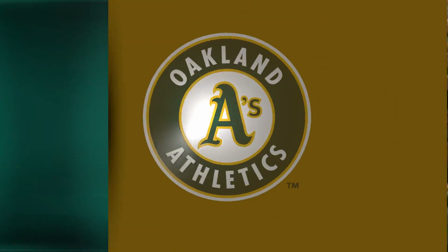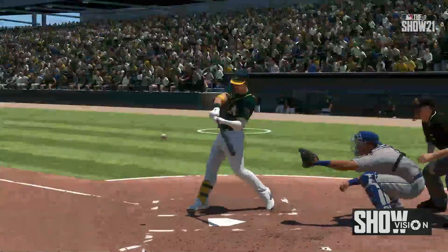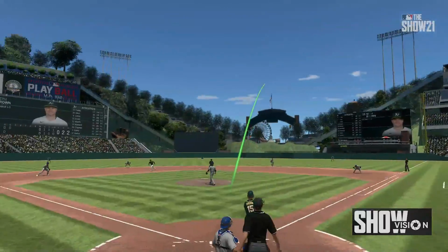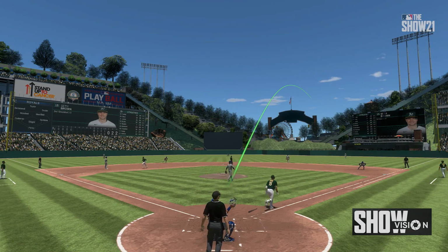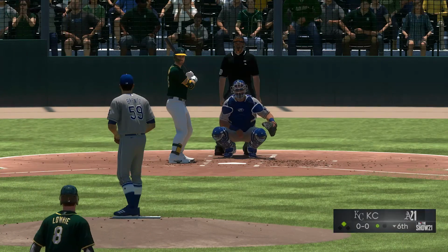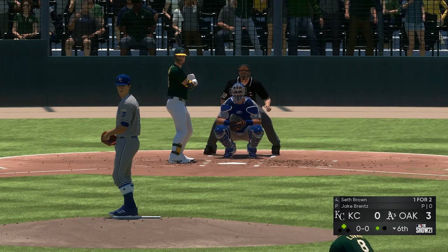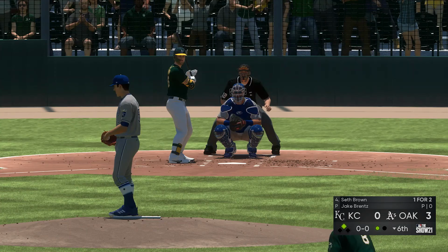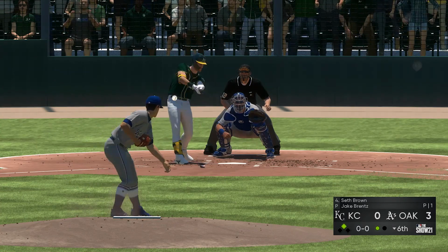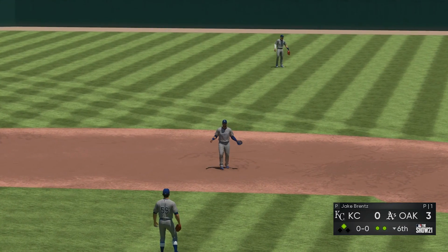Seth Brown will stand in again as we flash you back here to the 4th inning. This was a 2-run home run that was definitely one of the big blows of the ball game to this point. He's set. Here it comes. A bullet to first base, and the runner gets back. No double play.